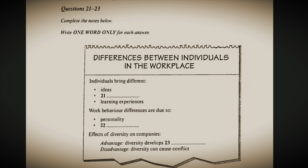Well, you've both been looking at different styles of managing individuals in companies and the workplace. How's the research going, Philip? Well, I've been looking at why individualism, individual differences, are such an important area of management studies.